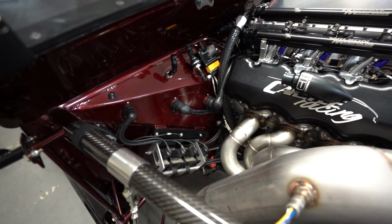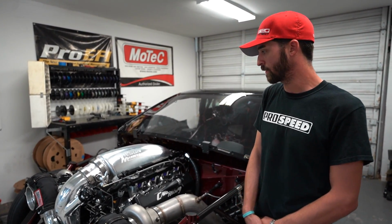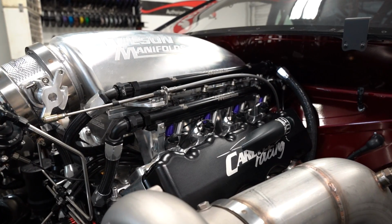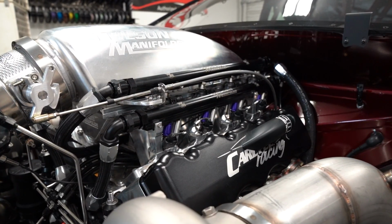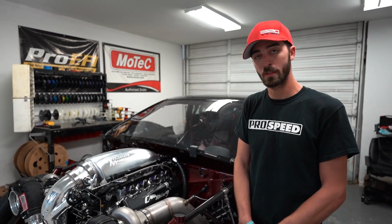This car was built over a long period of time. It's been probably a little over a year since it got out of the chassis shop. To highlight some of the features of the vehicle, it has a one-off Wilson manifold here that was built with the option for a third set of injectors. The fuel system also consists of a Waterman and Racing Components pump. The car runs on M1 methanol.